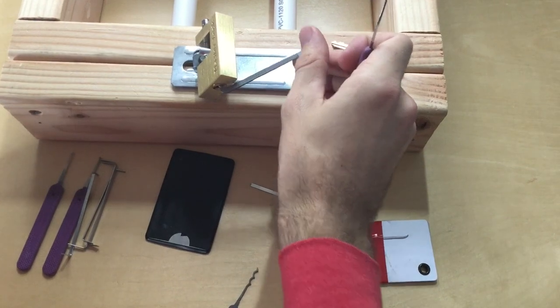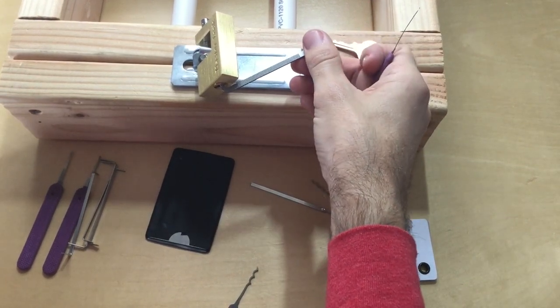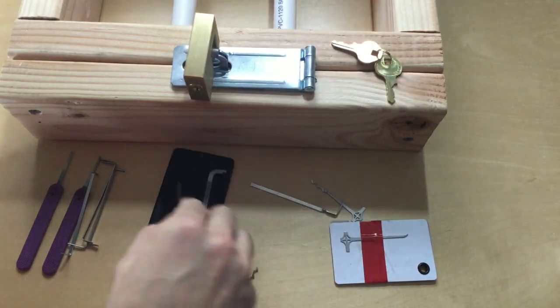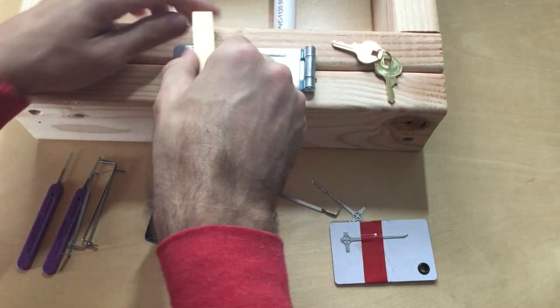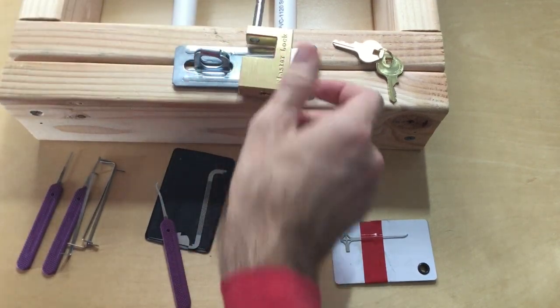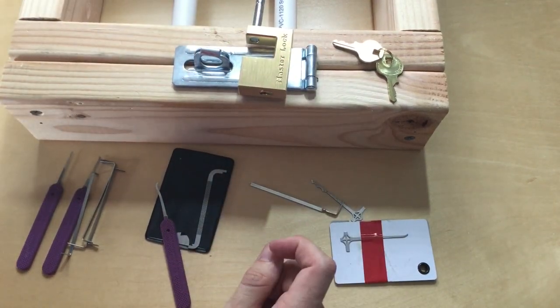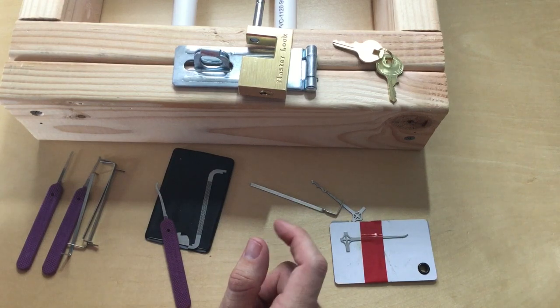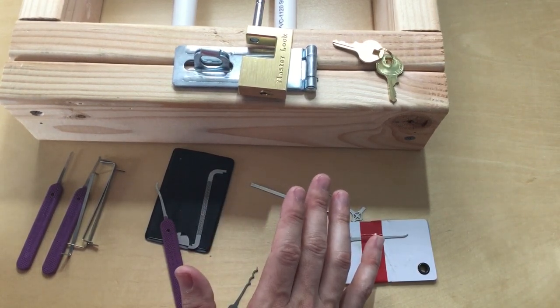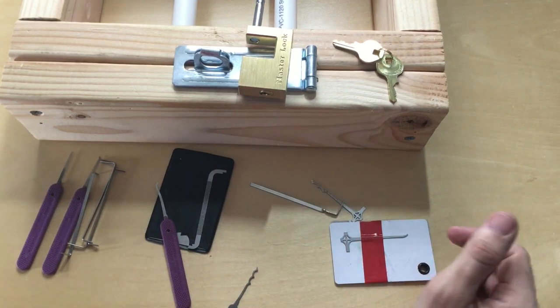Okay, well, for some weird reason, all I have to do is pick the first and second pin on this, and the whole thing opens right up. So, that's a unique lesson in itself. So, let's also say that that didn't work. For some reason, my single pin picking didn't work. So, pretend that both of my entries so far were unsuccessful, both of my entry attempts.